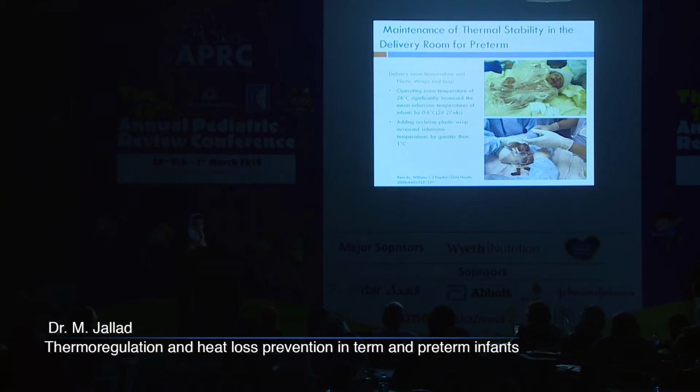Adding to this, the use of a plastic wrap or bag immediately after the delivery. It doesn't need to be a sophisticated new wrap. You can use the kitchen bags that are usually used to preserve food. Immediately after delivery, you slide the baby, before drying, into this bag and seal it at the neck. Make sure to dry the head carefully and apply a hat, preferably a wool hat, over the head, and do all the procedures that you need to do. You can give surfactant, you can place lines, you can assess stability of the baby.